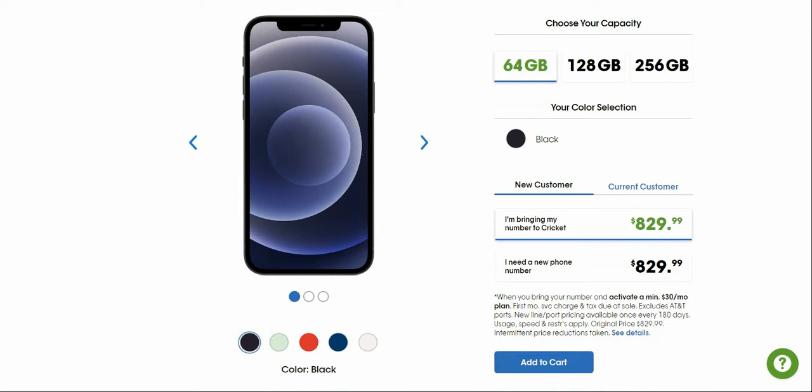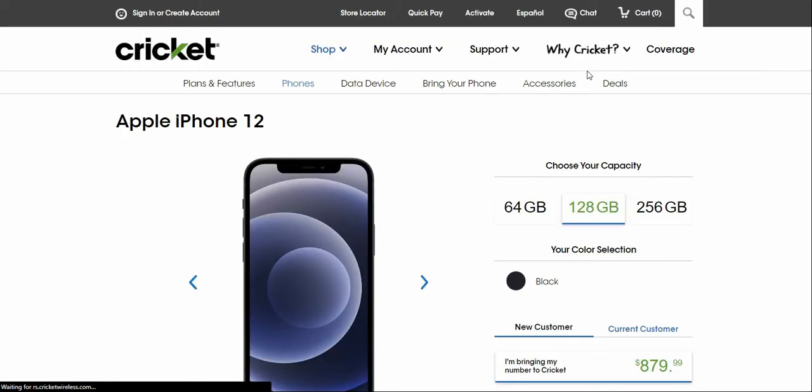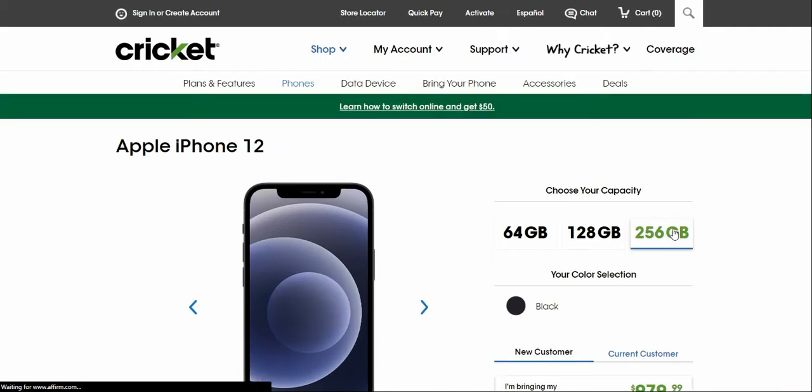So the 64 GB iPhone 12 is $829.99. The 128 GB iPhone 12 is $879.99, and then the 256 GB iPhone 12 is $979.99. Alright, so yeah.